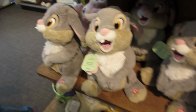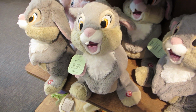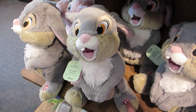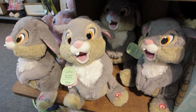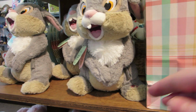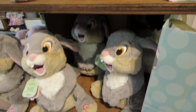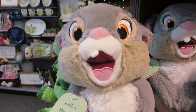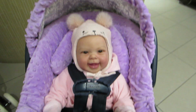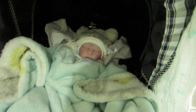We've just popped into Hallmark for a minute because I don't have any Hallmarks near me anymore. And we're looking at the Thumper. That's so big. Cute. So cute. I love it. I can't, the price is... Yeah, not now. But he's so cute. And I was nicknamed Thumper as a baby. No feet. It's just like a little head.